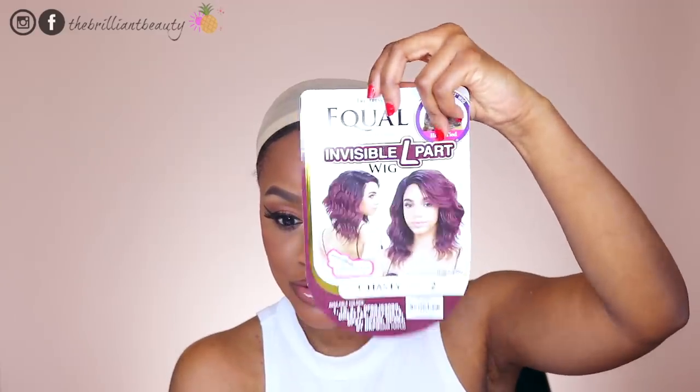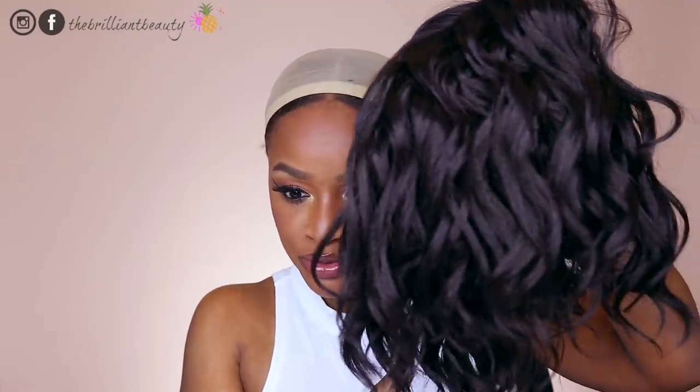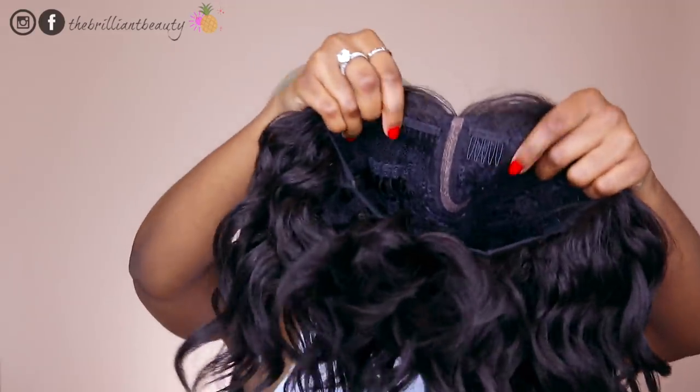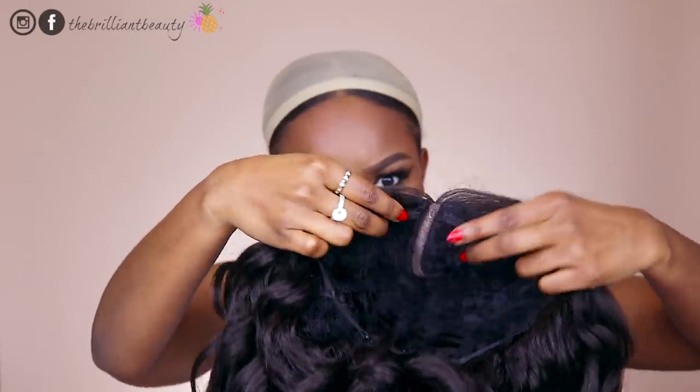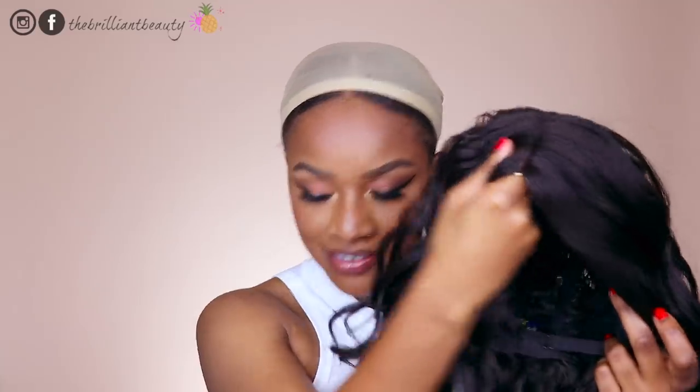So I chose a wig today that's easy to wear. I have a feeling this is gonna be so cute without having to do a lot. It's a color number 2, so not too dark. Really not a fan of these front combs. I'm not sure what that's about, but it doesn't have any extra lace or anything. The part looks like it's already customized, I guess.